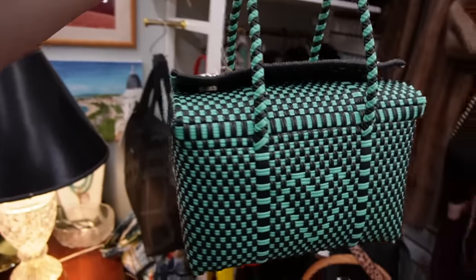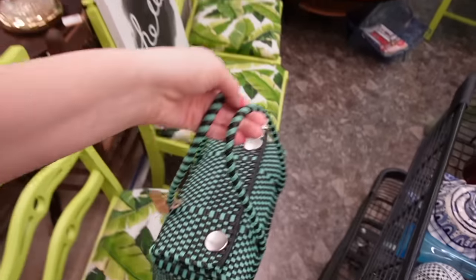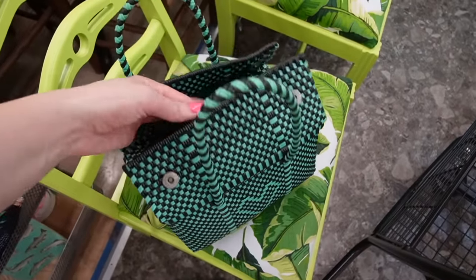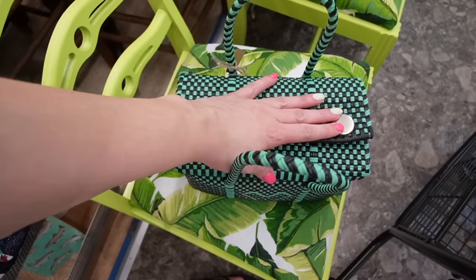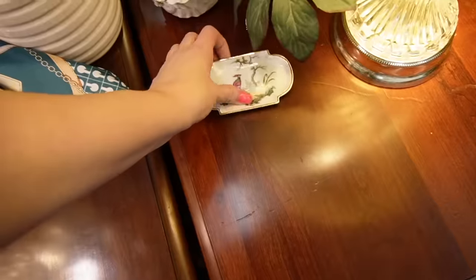I just found this really cute purse that I think Juliet would love. It's got little hearts on the side. I think it's made out of recycled materials. But it's just really cute. So, she's getting to the age of accessorizing. We're gonna stick that in there.